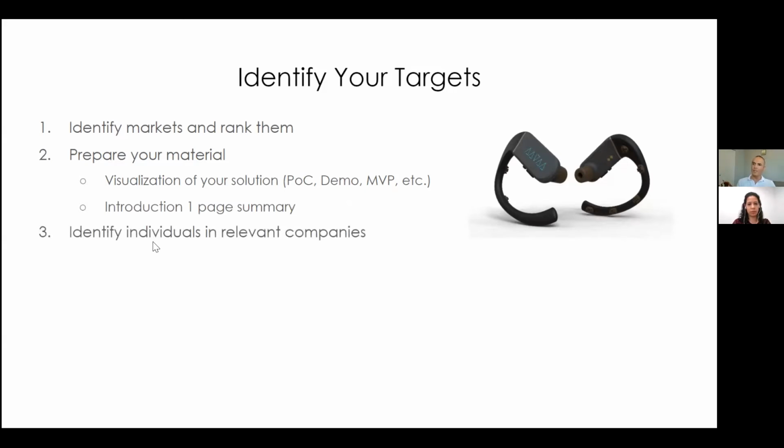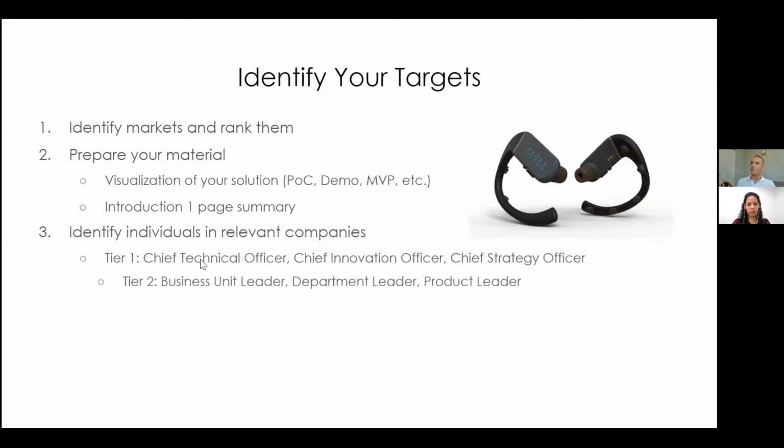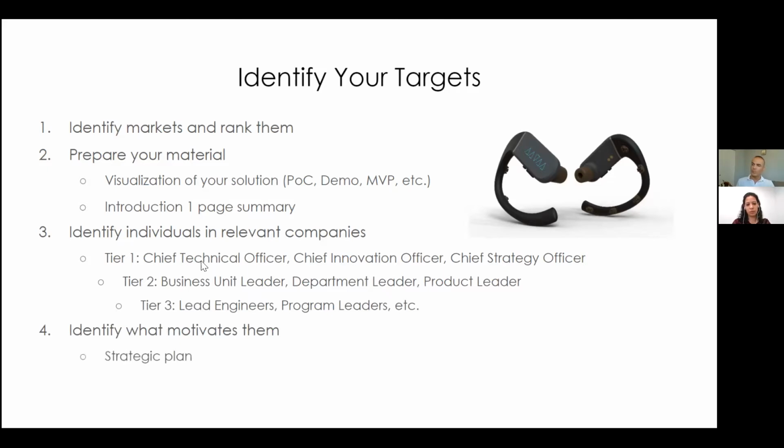And then after that, identify individuals in relevant companies. Start at the top, because most probably they are the ones who are going to make the decision eventually. And if you cannot reach them, go and reach out to people who report to them and so on. Try to understand what motivates them, because you can actually adjust your discussion. So it could be that your solution fits into some sort of strategic initiative of the company. You are lucky if that's the case.